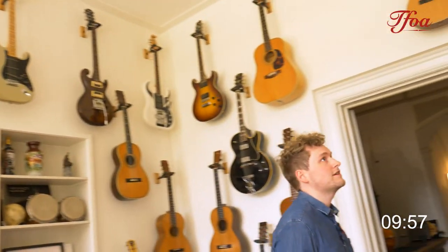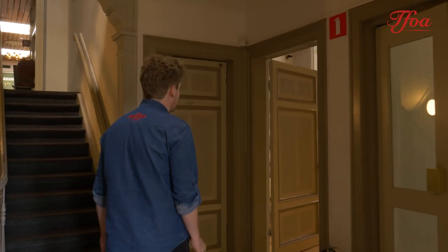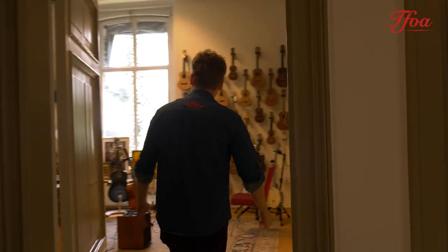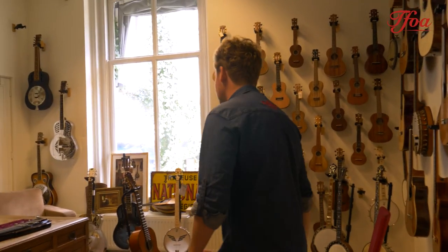Let's see. I think I need to check some more rooms. Quite standard classical guitars. Of course, we have things like ukuleles and resonators and mandolins, but I don't think they really count for this challenge. So we're going upstairs.